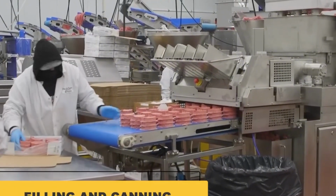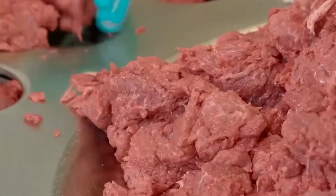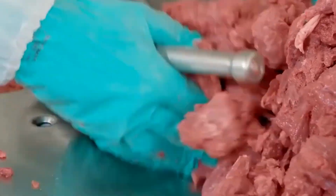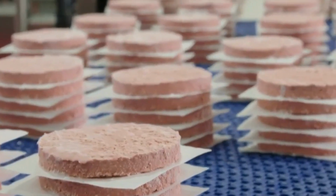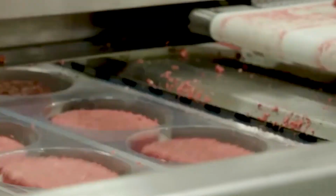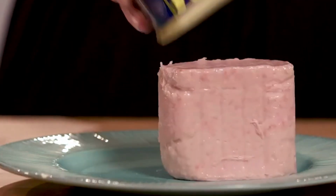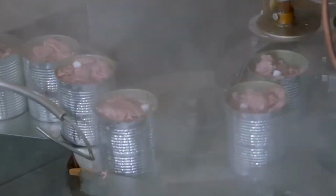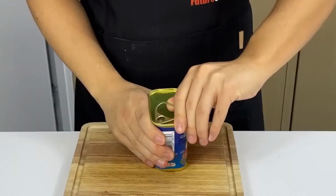Now let's move on to another canned superstar, tuna. While Spam was born from pork, canned tuna brought seafood to American tables in a revolutionary way. Before the 1900s, fish was usually eaten fresh, salted, or smoked. But in 1903, California companies began canning tuna, and it didn't take long for it to catch on. By the 1910s and 1920s, canned tuna was surging in popularity because it was cheaper than salmon yet still packed with protein.